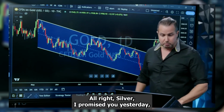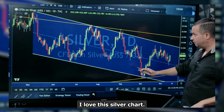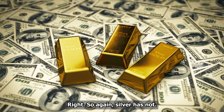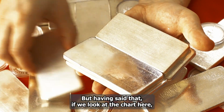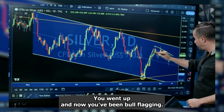All right, silver. I promised you yesterday, guys, we would look at some of these metals. Let's look at silver. Silver is also having a push up. I love this silver chart. It's not as strong as gold, and I say that because gold has already broken out of this downward channel, right? Silver has not, so you have to respect that. But having said that, if we look at the chart here, we can clearly see you hit off the low end of the channel, you went up, and now you've been bull flagging.